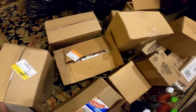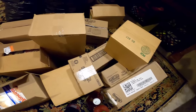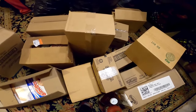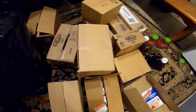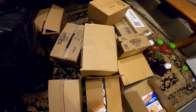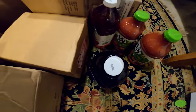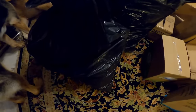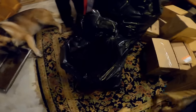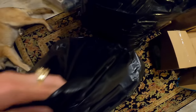We have 13 unopened boxes of snacks. There's snack cakes, there's candy all here. I will open all of this stuff up and I will set it on the table. That way you can see what all was inside these boxes. And then over here, here's four more containers of juice. And then we are gonna go through these nice big bags, these white trash bags that are full of goodies. So let's take a sneak peek inside of one here.